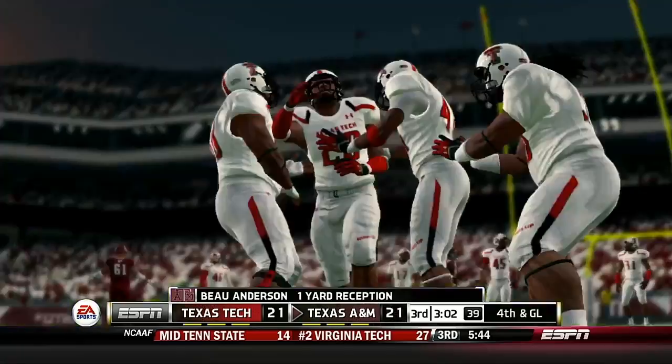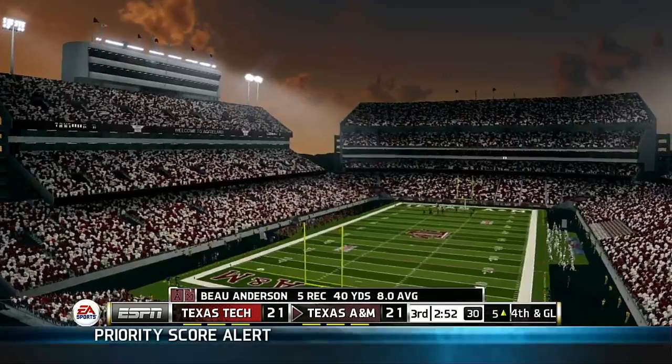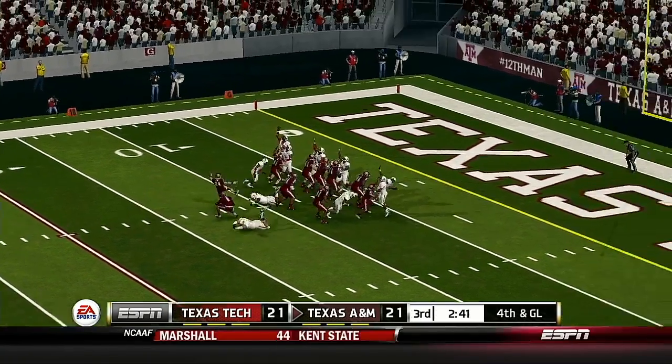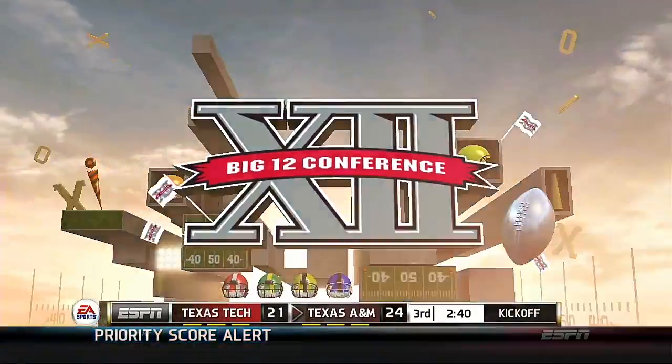Dumps it complete to the halfback over the middle. That screen play gets him a yard at the most. This was just a little dump-off pass to the halfback, but it was very well defended, keeping them from moving the ball very far downfield. It's fourth down. This should be an easy field goal. Texas A&M is looking to go up by three. Kicks away. And the field goal is good.